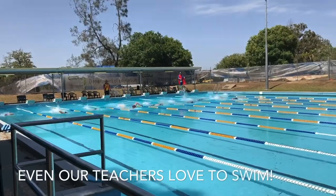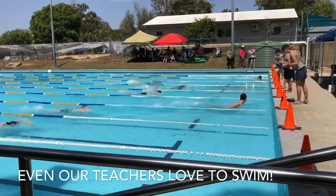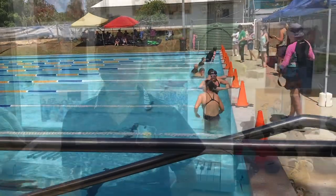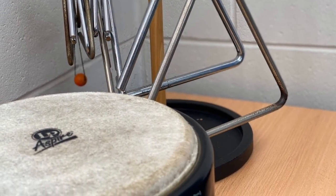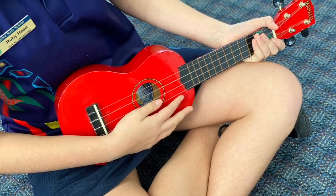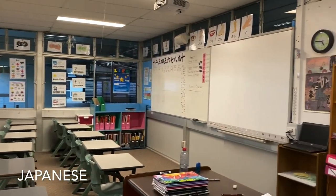We have a 10-lane, 25-metre pool that we share with the high school next door. Once or twice a week with Sensei from years 4 to 6.